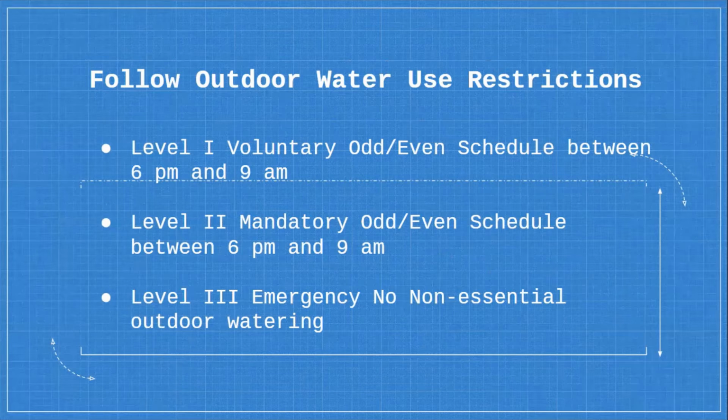So level 2 is the same schedule. However, it's mandatory. If we are experiencing a drought, or if we're having difficulty meeting demand, we might institute these level 2 mandatory restrictions. Level 3 is essentially an all-out water ban where non-essential outdoor watering is prohibited.